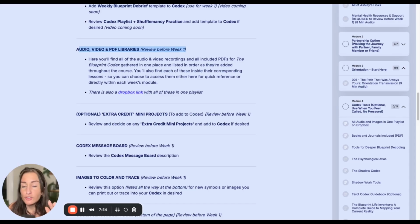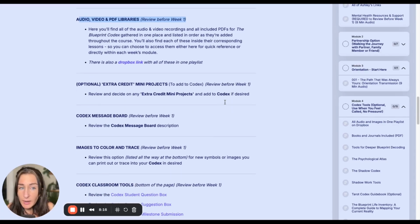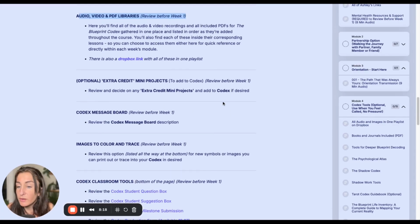These libraries are just where I put them as I upload them. So they're also wherever it makes sense that they would be in the course, but similarly to the Dropbox playlist, they're also all in one place. There's an audio, a video, and a PDF library all separate. So that's all that is. There's nothing in those libraries that aren't also somewhere else in the course. And there's nothing anywhere else in the course that's not also in that library.